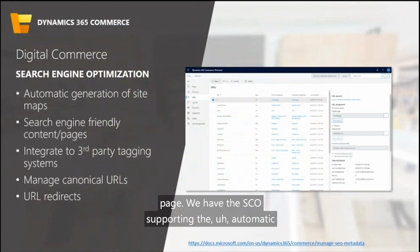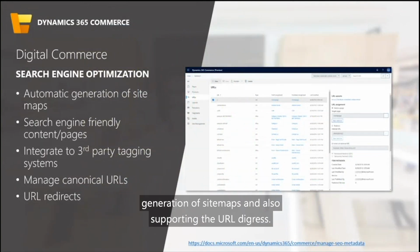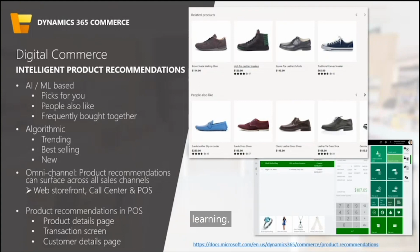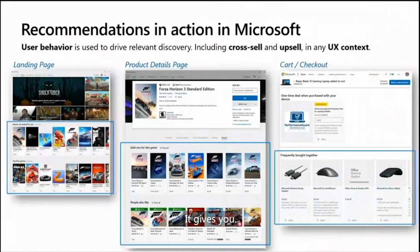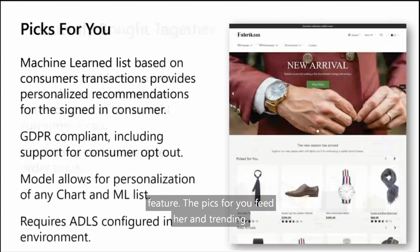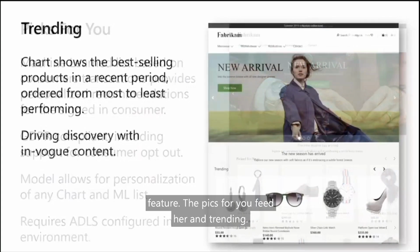We have SEO support for the automatic generation of sitemaps and also for URL redirects. We have intelligent product recommendations, which leverage our Azure AI and machine learning. It gives you different recommendations in different pages: your landing page, product detail page, or even the checkout page. So we can offer you out-of-the-box features: people also buy, frequently bought together, picks for you, and trending.